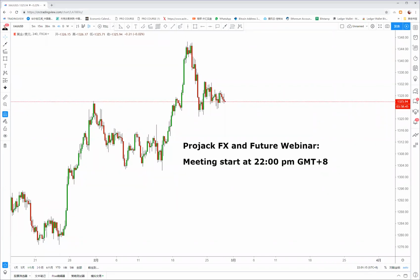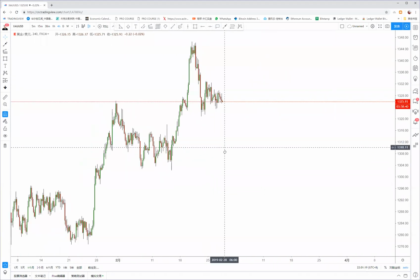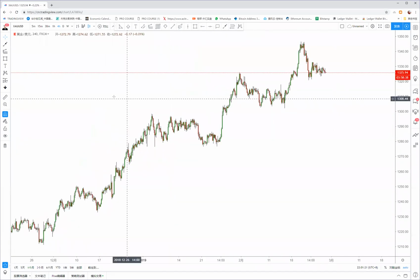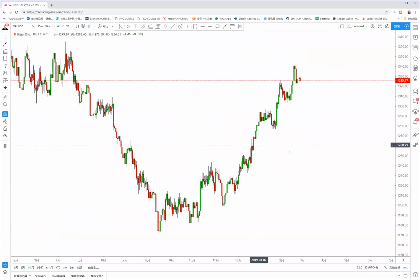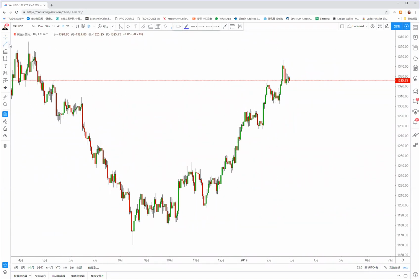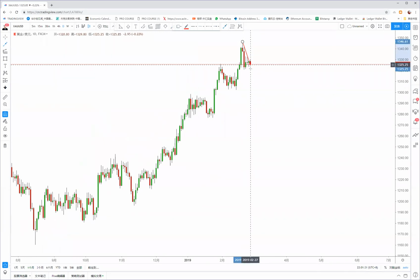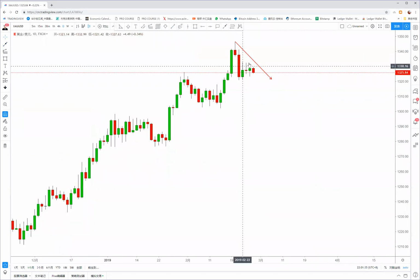Tonight we're going to cover a lot of symbols, and let's start from gold. For gold, we can see that the recent rally has been stopped for a while, because you can see here this is quite a big retracement.